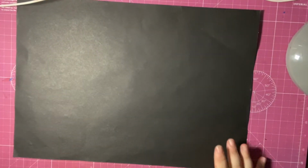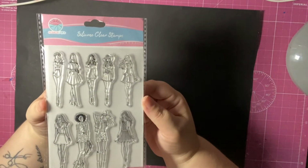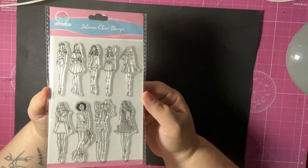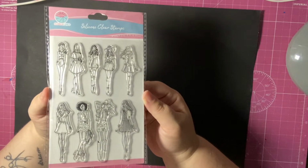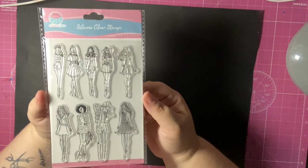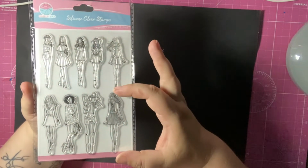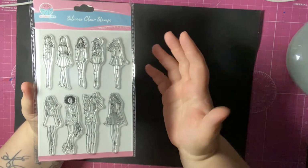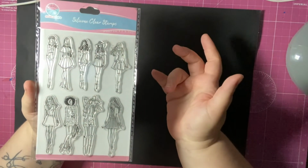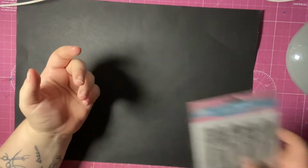The next thing I've got is some of these stamps. I saw these on Amazon. They're from a company called Globeland. I know some people are affiliated with this company, so I know they must be pretty good. And obviously I love my Julie Nutting doll stamps, and these are like tiny versions. They're not Julie Nutting, but I just love fashion girls, and I thought these would be perfect for ATC size and stuff like that. So that's some of the stamps I got there.